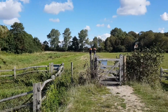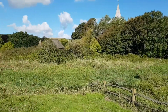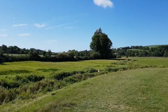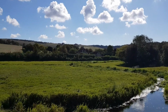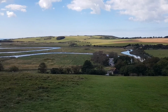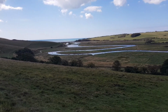So I've just come from that direction, which is Alfriston. I'm going through some lovely little villages and stuff. Well, very few, but this one's really nice. This is Cuckmere Meanders, and it looks absolutely stunning. I mean, look at that.